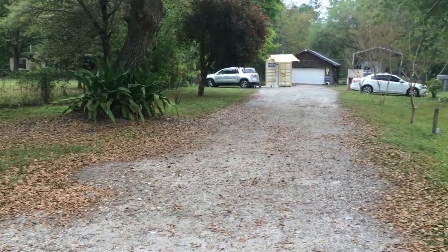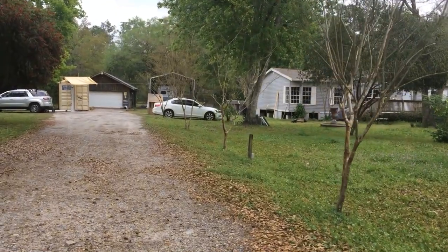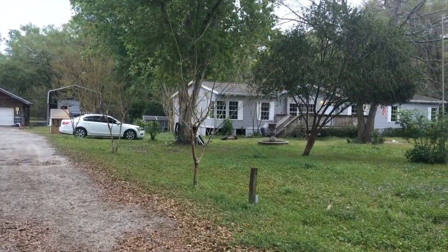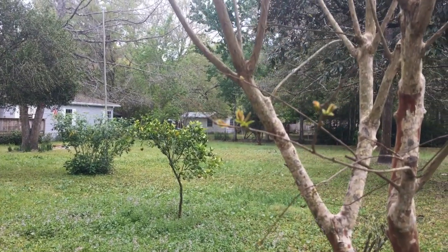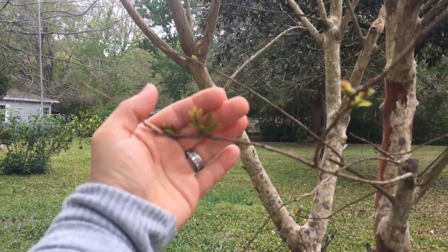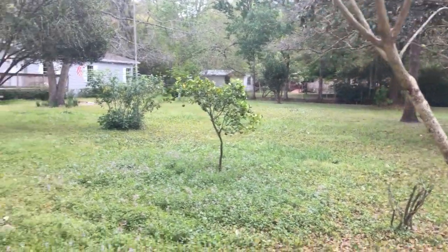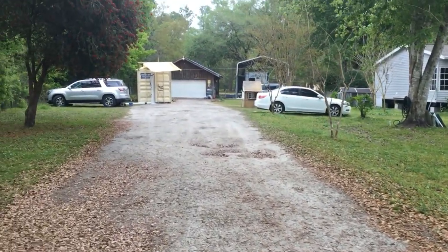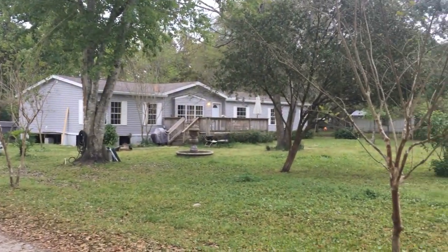Right now, something I love, there are crepe myrtles that line like half the driveway, and it's just so pretty. I can't wait for them to start blooming. And they've been showing some signs of life lately. Let's see if I can focus in on that. Right there. You guys see it? It still looks blurry, but anyway, it's there. So it's coming. I'm excited. It's that time of year. That's pretty much it for now. You have to have your visionary eyes on.